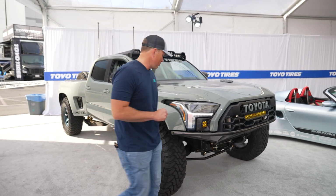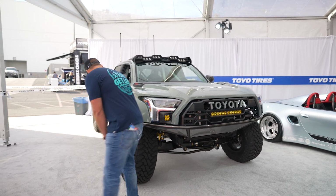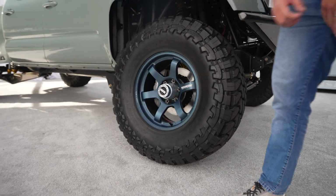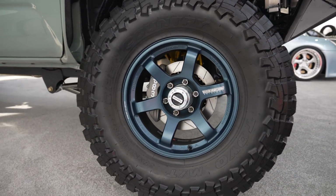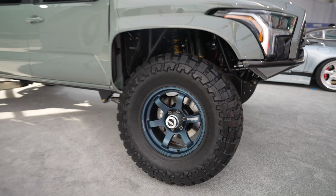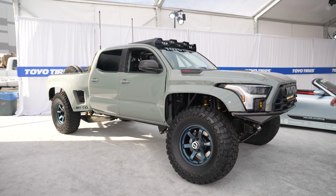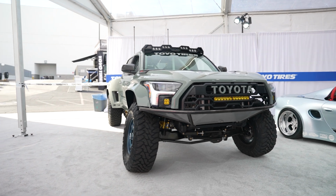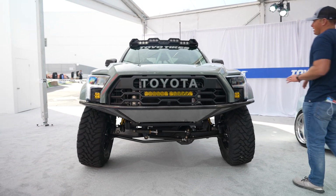Pre-runner, cambered wheels and tires. We got locking rear axles, Volk Racing wheels, Toyo MT tires, long travel kit, wide body. Everything on this was modified. You can't even open up the hood. I don't even know how you would do it, but this thing is all custom. I bet it goes 150 miles an hour in the desert.